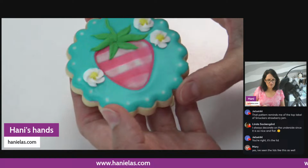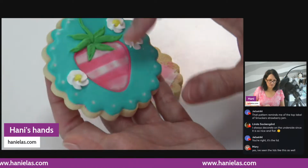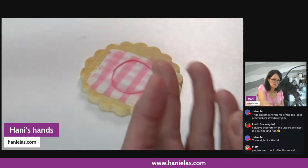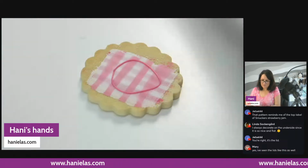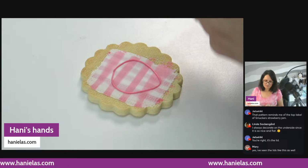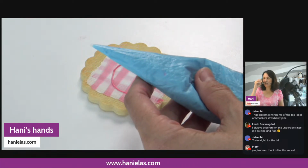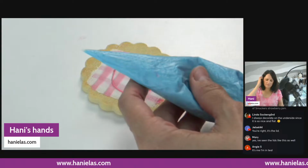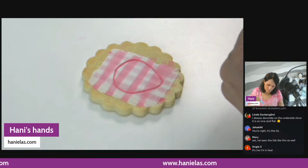So this was my initial project, but like I said, I didn't like how the lines were not straight, and I wasn't too happy with it. So I decided to do it again. And then I switched to blue. I used sapphire blue from Progel brand, but you could use sky blue or royal blue, whatever you want.